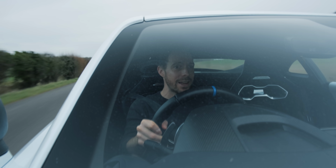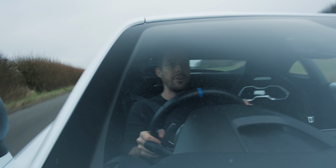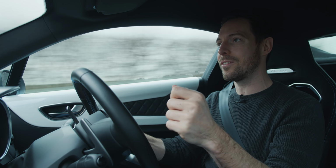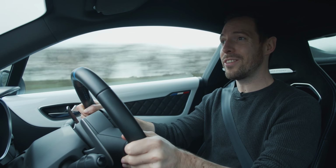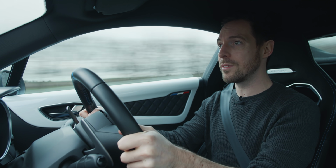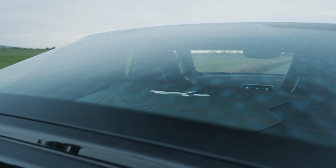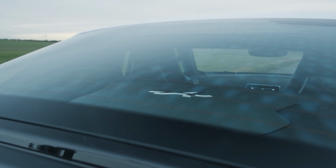I like the soundtrack in this car. They've done a really good job getting some tune out of the exhaust note, out of the engine sound, given it's quite a modest engine. This car's got the optional sports exhaust, and it does make a big difference. It really is a masterpiece, this little Alpine. It's so good to drive. It's got chassis balance to burn.